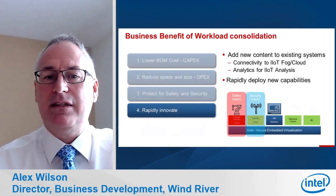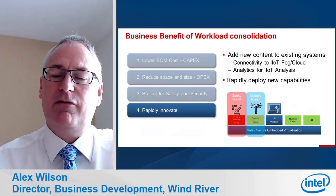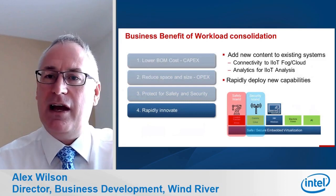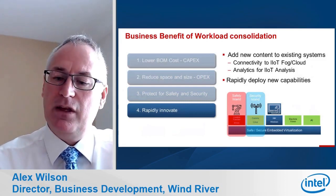This allows us to rapidly deploy new capability on our systems without rebuilding applications that have been tested, for instance, for safety and security. And that allows us to rapidly innovate within our IIoT Industry 4.0 environment.